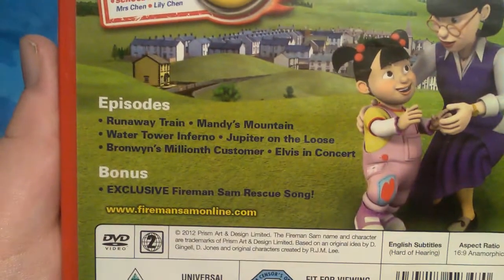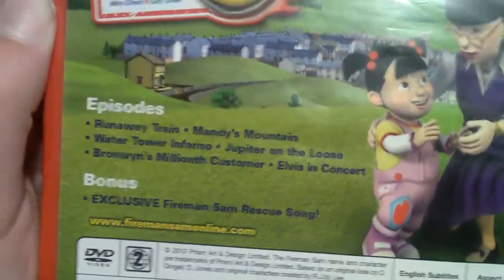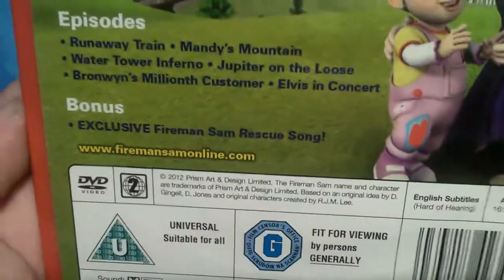Next up is Mountain Mexu, it's the front, spine, the back. And episodes are Runaway Train, Mandy's Mountain, Walked Out and Through, Jupiter on the Loose, Bonus Million Customer, and Elvis and Country. And bonus features are Exclusive Fireman Sam Vexu song. This disc, I think, is the song. Whoa, it's Fireman Sam. I think that's the song, so yeah.